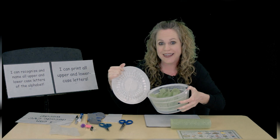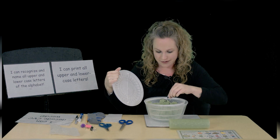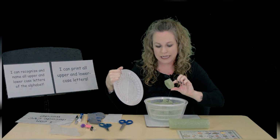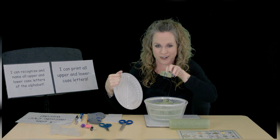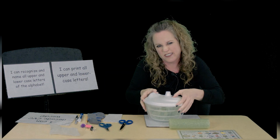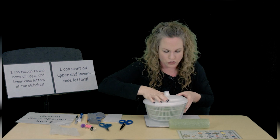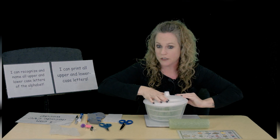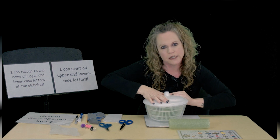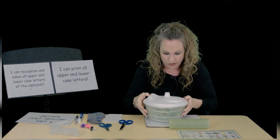Inside of my salad spinner is a pool noodle that's been cut into little pieces. Each noodle has a letter. There's a capital and a lowercase. You can also say uppercase. Now, I won't know if it's totally closed or not unless I hear it click. So I'm going to push on it, and we're going to listen for that click. Oh, I heard that. I hope you heard it too.